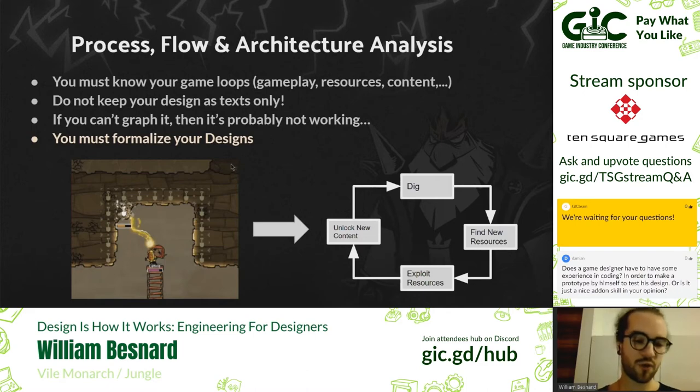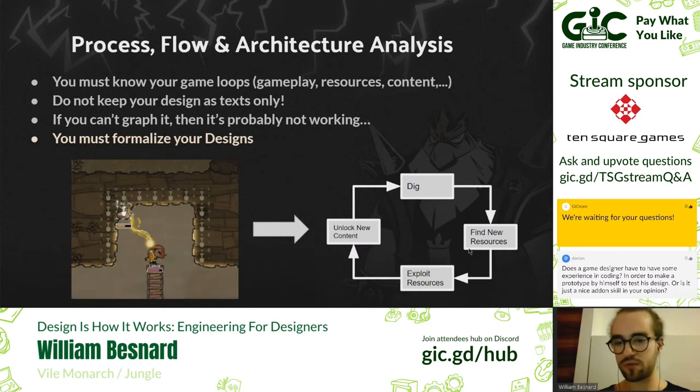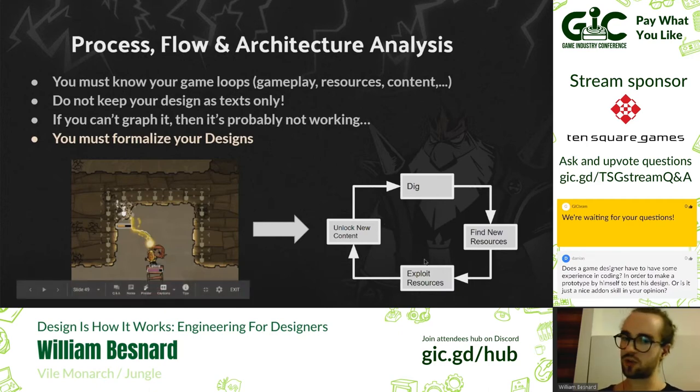So an example here is Oxygen Not Included. If you play the game, and if you don't, I encourage you to play it because it's a really good game. You start by digging, and when you dig something, you get resources out of it, and you find them, and then you can exploit those resources, and that allows you to unlock new content, which will prompt you to dig for new kinds of resources. And there you have it. The loop is closed, and it's a very neat loop because it's a very simple one.